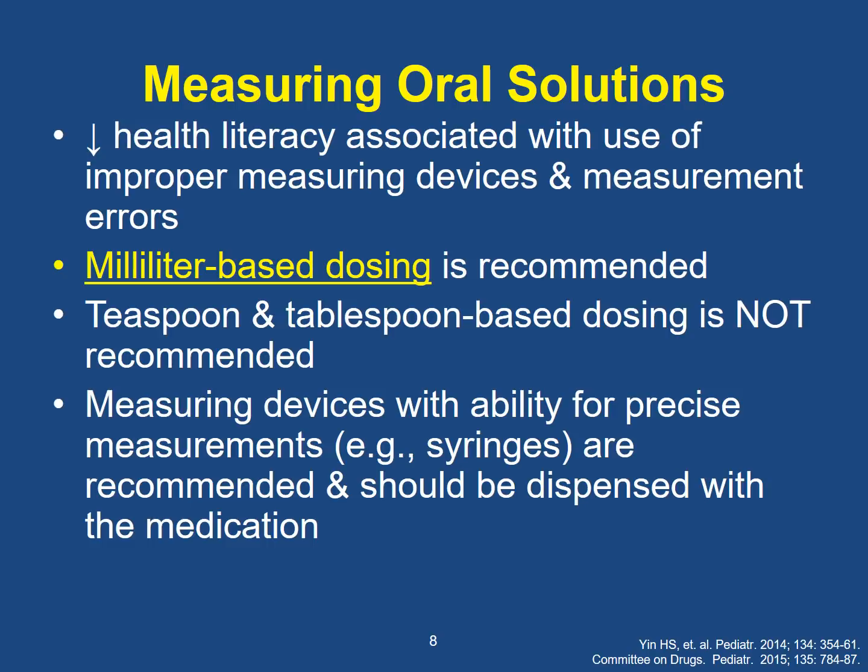And of note, one of the things that can help when measuring oral solutions is to always use milliliter based dosing. And one of the reasons why is if we use teaspoons or tablespoons, there's room for misinterpretation with these units.